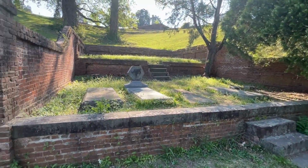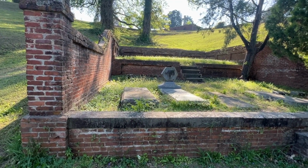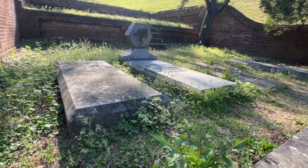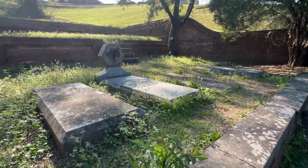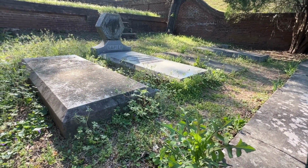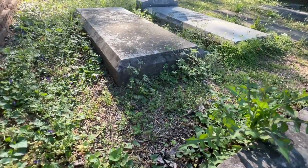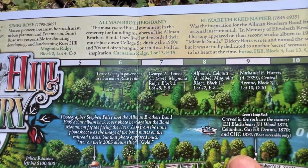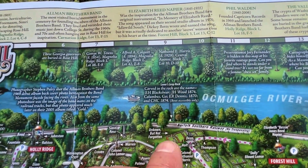Well, this is significant for the Allman Brothers because it was a nice private hookup spot for Dickey Betts and the girlfriend of Boz Scaggs back in the very early 70s. And so he wrote the song, the original instrumental, in memory of Elizabeth Reed. And that song appeared on their second studio album in 1970 called Idlewild South. So he named the song after her, right here. And this is where we are, right here.